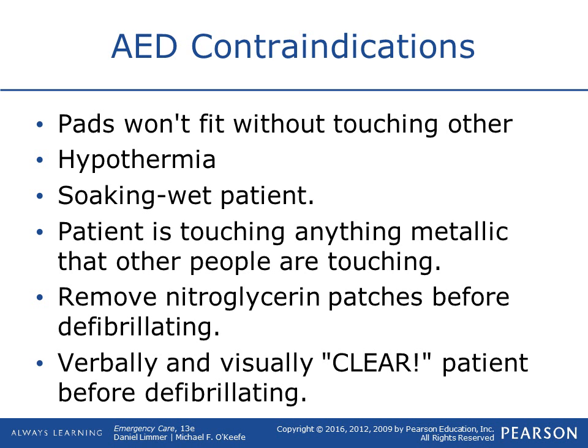So as review, contraindications for the AED is if those pads won't go into proper alignment without touching one another. If the patient's hypothermic, if you find someone who's dead out in the snow, you can't defibrillate, or they can't get medications until they're warmer. You can't be shocking frozen or super wet patients. If the patient's touching anything metallic, anything that conducts that electricity that somebody else may be touching, don't shock them.